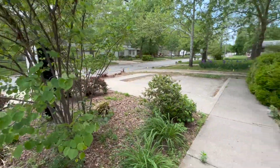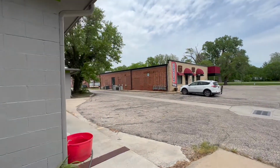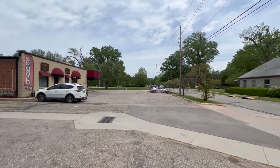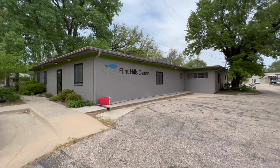There's a lighted sign out front, and it's nestled in. The address is off of 24th Street. That's Main Street that you can see there with the car driving by. And the outside of the building is relatively understated, but it looks nice.